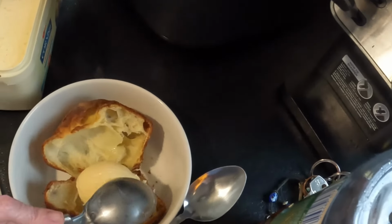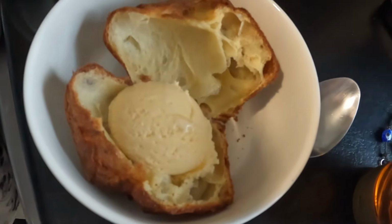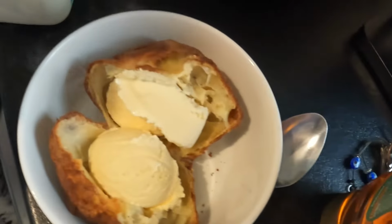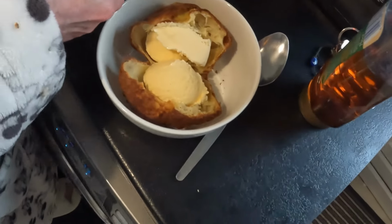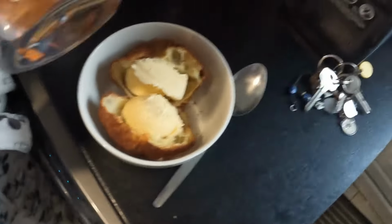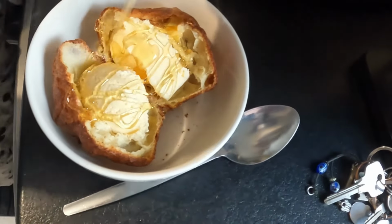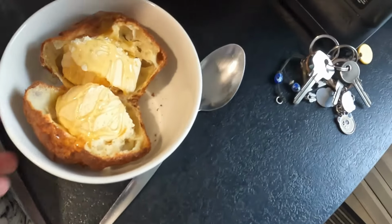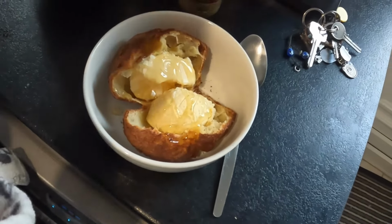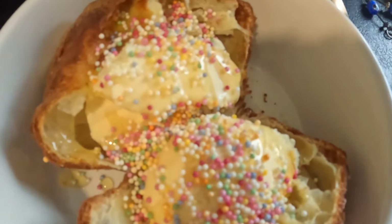Oops, in one side, start to melt in the heat of that, and a scoop in the other side. There you go, back in the freezer. And it had to be golden syrup because, I mean, we couldn't afford honey. Honey was something that we never had, so it was golden syrup. And to make it look special, as only nanas could, you had to have your sprinkles. There you go, that's the Yorkshire pudding.